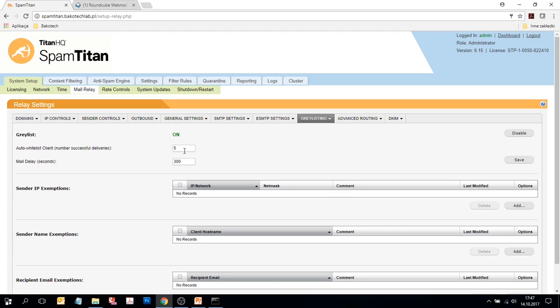The mail exchange is defined by a so-called triplet. This is a client IP, sender and recipient. You can specify the length of time to wait until accepting the same triplet as a valid mail. As you can see, the default value is 300 seconds. And so let's move now to the content filtering tab.